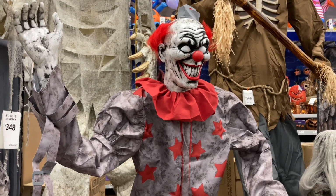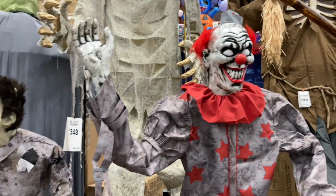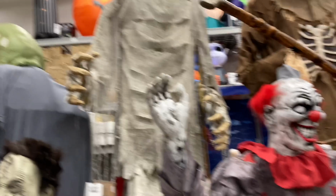Definitely should have put the Stilts clown, not Stilts from Spirit Halloween, the one from Lowe's, in store over this guy. Here we have the 12-foot mummy now.